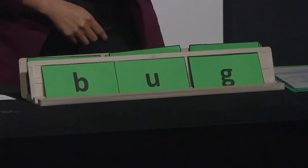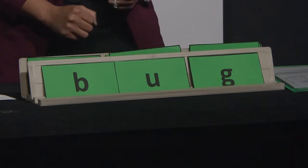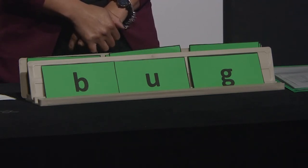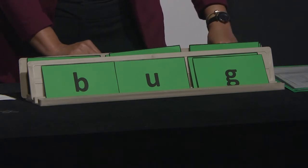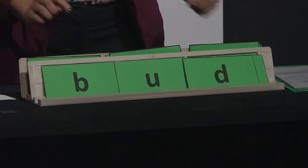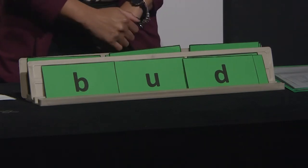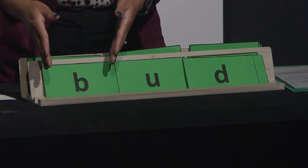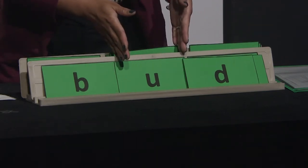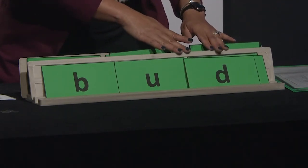Let's do one more together. Our new word is bug, bug. I want to change the g sound in bug to the d sound. What would be our new word? Bud, bud. Did you notice, boys and girls, that I did not change our initial sound or our medial sound? We still have our short U. We're only working with our final sound.